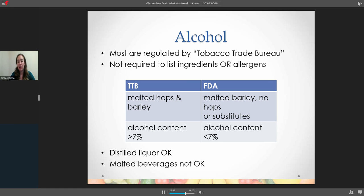However, there's some alcohol that's regulated by the FDA, and it's usually those that only contain malted barley without hops. So a lot of your malted beverages that are not necessarily beers might be regulated by the FDA, and the alcohol content is lower, less than 7%. So you do want to check the ingredients labels of your alcohol. If there's an ingredients label, it's probably regulated by the FDA, and you can trust that the ingredients are being disclosed. If it doesn't have an ingredients label, you may need to contact the manufacturer.